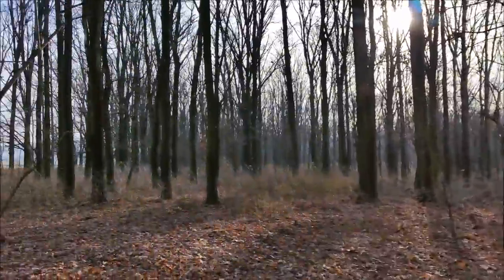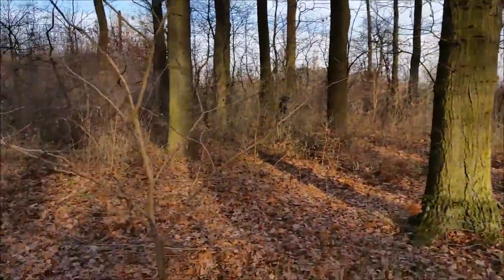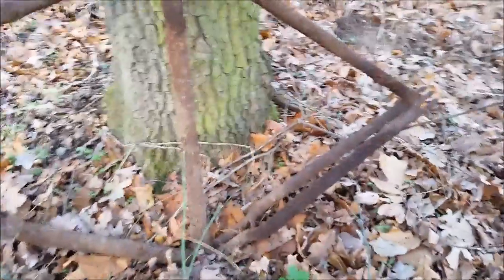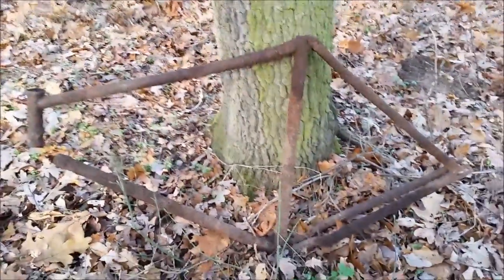So today we are again at our very favorite place, and we have a first find, and it's a really, really nice bicycle. I don't know if it's wartime or not, but it looks pretty old. It's a frame from the bicycle.